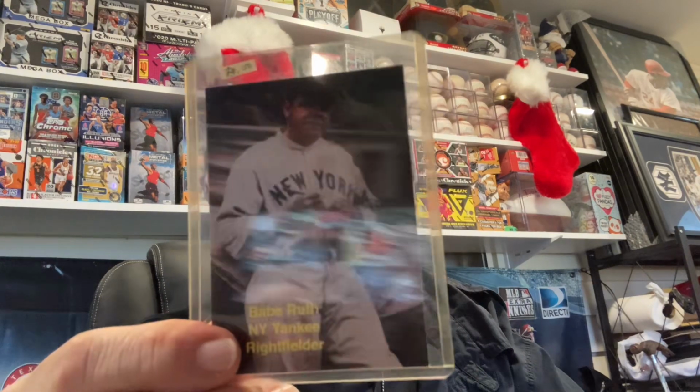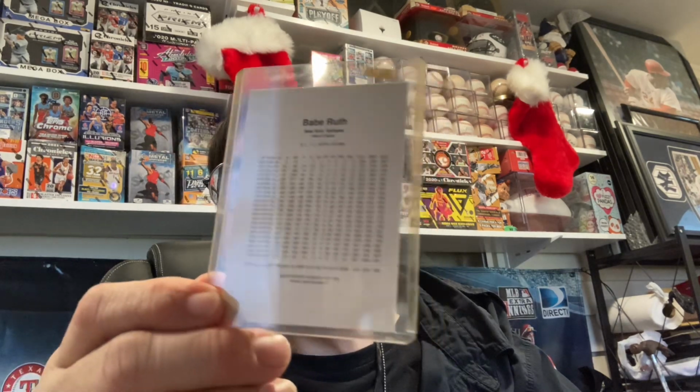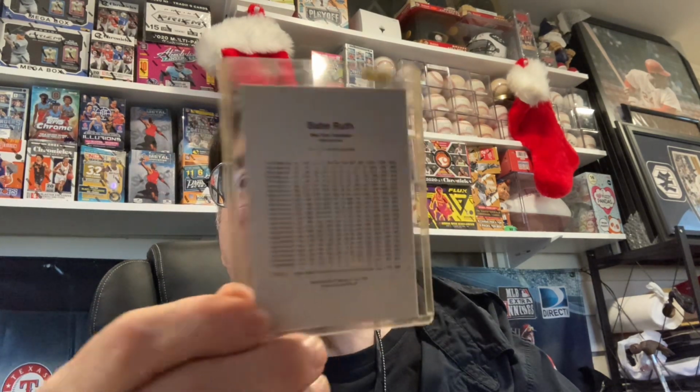Oh, this was interesting. This is a Topps. No, it's not. Wait, I'm wrong. It's not a Topps. It's a Sports Weekly magazine promo from 1992 of Babe Ruth. And I like it because it's got all his stats on the back, which you don't see in the newer promo cards that much. Got all his stats.